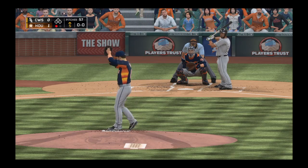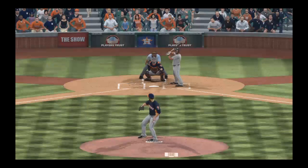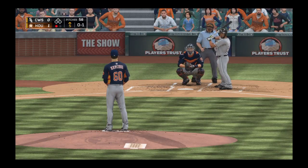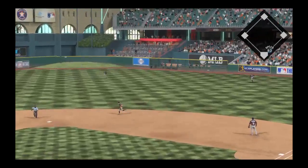First pitch of the at-bat. And a high strike to begin the at-bat. It's 0-1. Real good lateral movement on that two-seam fastball. That pitch is money for him when it's moving like that. So just keep on throwing it. Swing, line drive. That's going to be trouble.